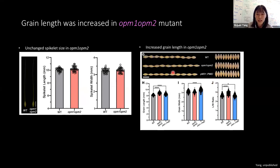And the mutant produced longer grain, which also increased the length-width ratio. And we also observed similar results from the transgenic line.